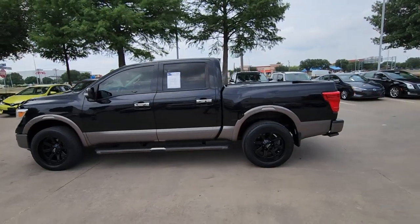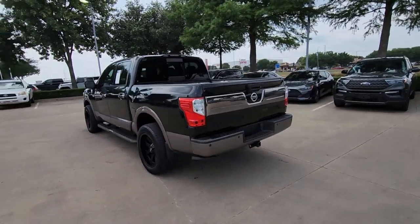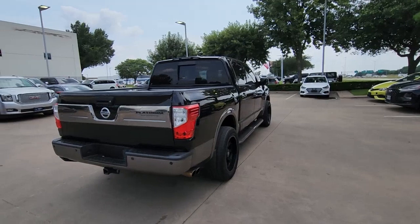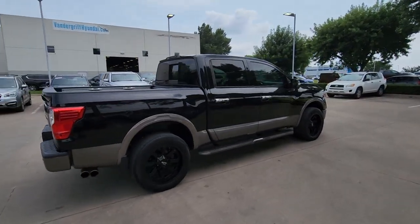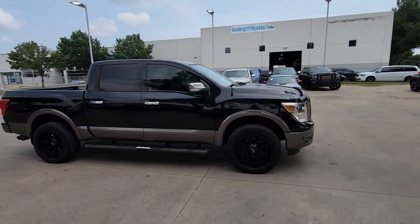Get into the 2018 Nissan Titan. With less than 80,000 miles on the odometer, this vehicle stands out from the rest. Get the job done right with this mighty Titan. Full-size strength meshes with interior refinement and the latest tech to give you the edge in all your endeavors.